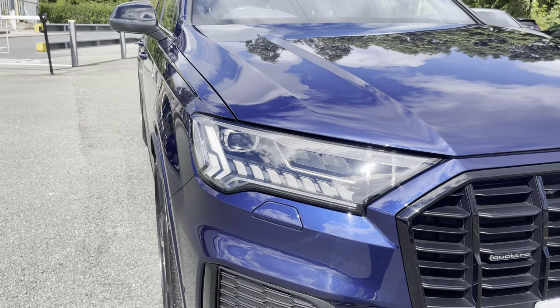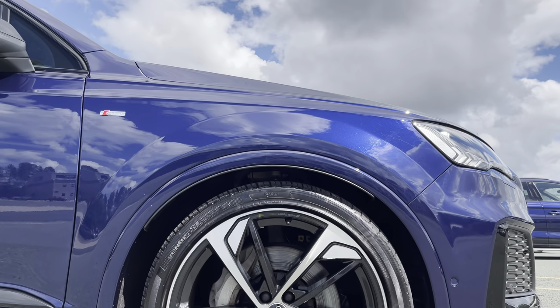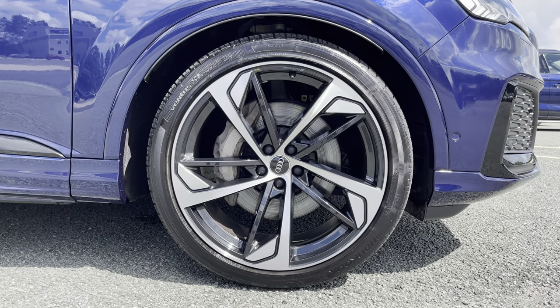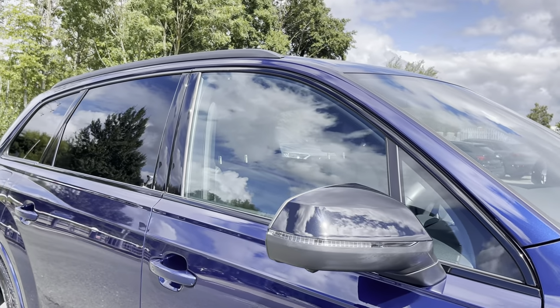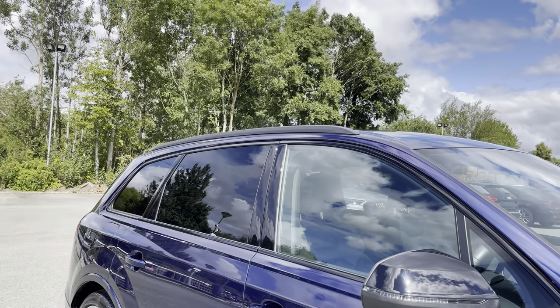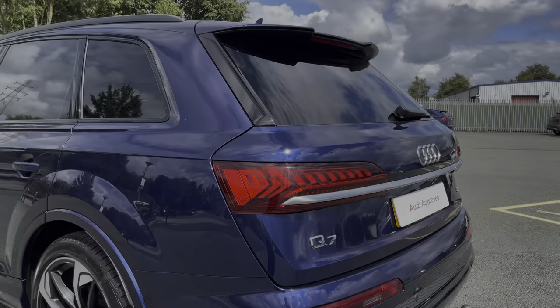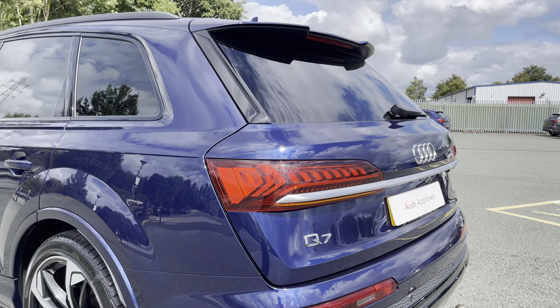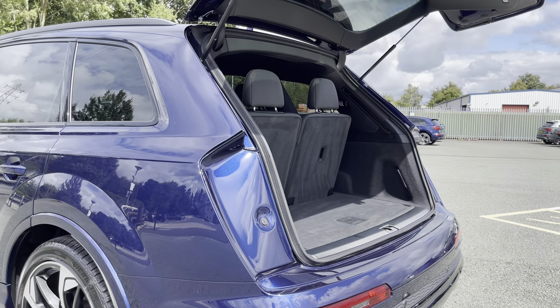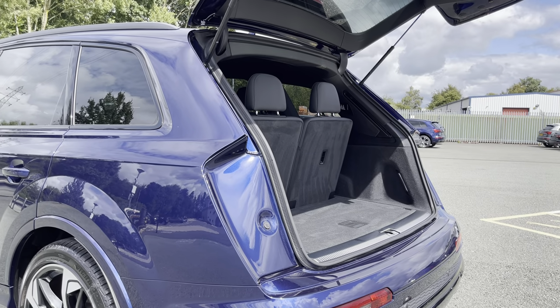striking matrix LED headlights, the optional and gorgeous 22-inch 5-arm trapezoid design alloy wheels, as well as the sleek and stylish gloss black door mirrors, gloss black window trim, rear privacy glass, and the useful black roof rails, whilst finally we have the eye-catching dynamic rear indicators and the power-operated tailgate, which is easy to use with just a press of a button on your keys.